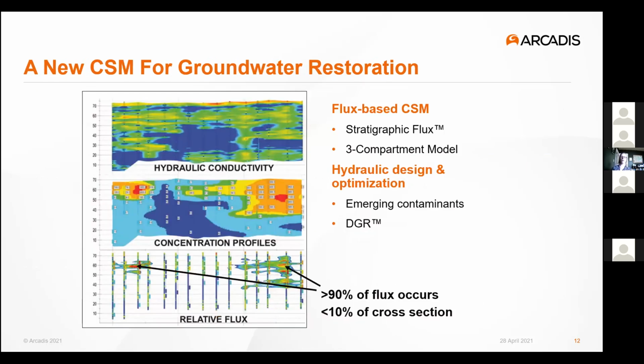So if we use the 3-compartment model in conjunction with high-resolution site characterization and stratigraphic flux, we can create a flux-based CSM for our sites. With this approach, we can more effectively map mass transport zones and mass storage zones, which in turn enables us to more accurately select and place the remedy infrastructure, which ultimately gives us better performance at a much lower cost. The example that we're showing here shows how this approach could be applied.